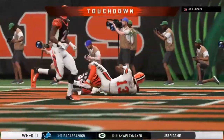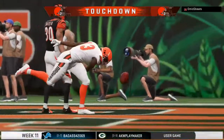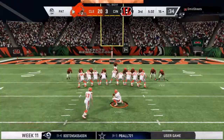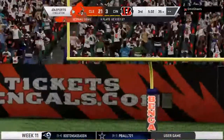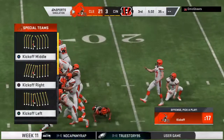And he is into the end zone. Touchdown, Cleveland. Michael Gallup, his second touchdown on the season. And the Browns are going to tack on to their advantage. The point after is good. And the decision to just kick the extra point winds up successful.